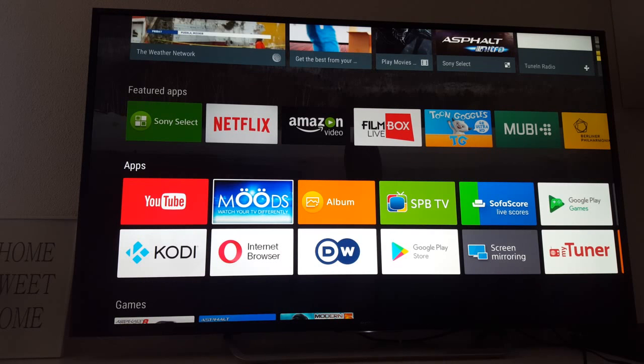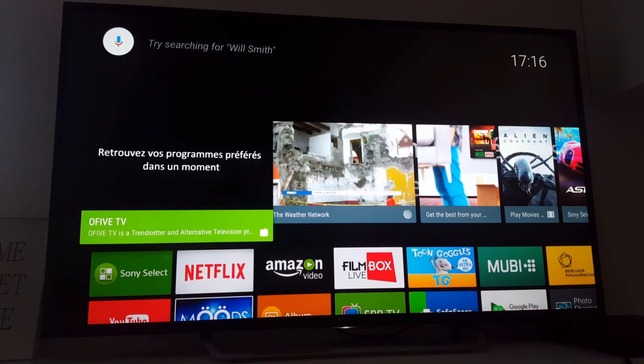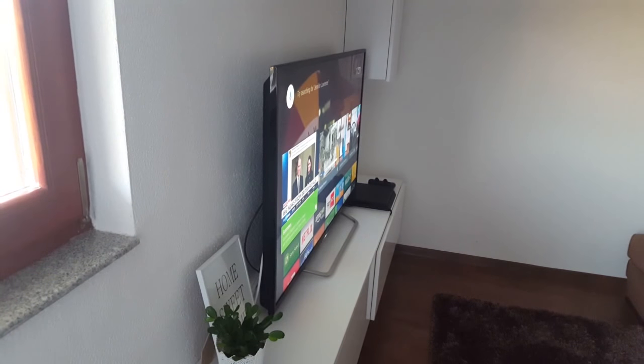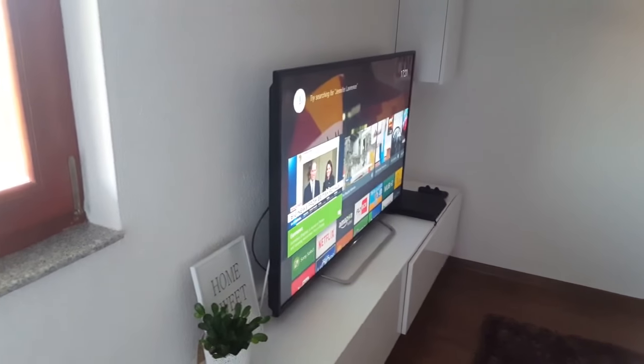This TV also supports Google Cast and screen mirroring, so you can bring picture from your mobile, tablet or PC to your TV. When it comes to picture quality, this TV is amazing. The images are sharp and clear with a lot of details. The blacks are perfect, the brightness is above average, and the HDR is doing a perfect job. The viewing angles are good. You won't have any problems watching this TV from any angle.